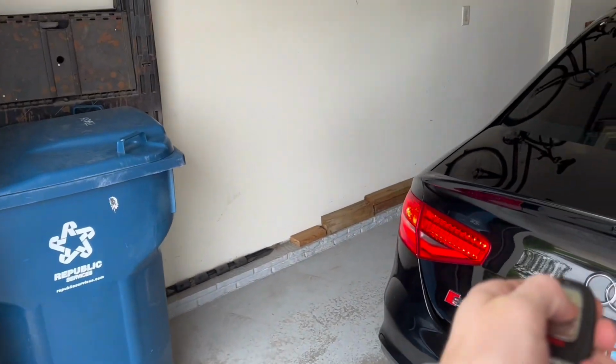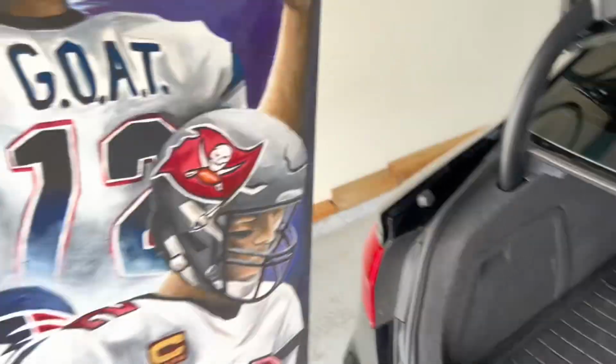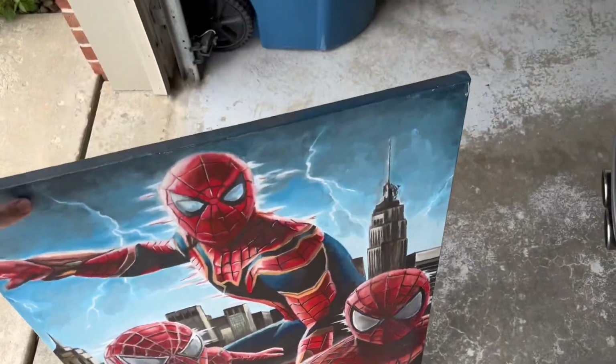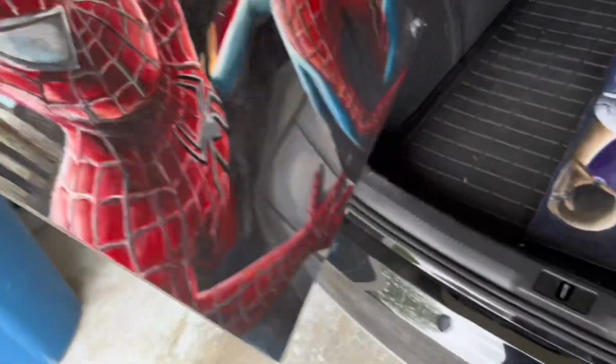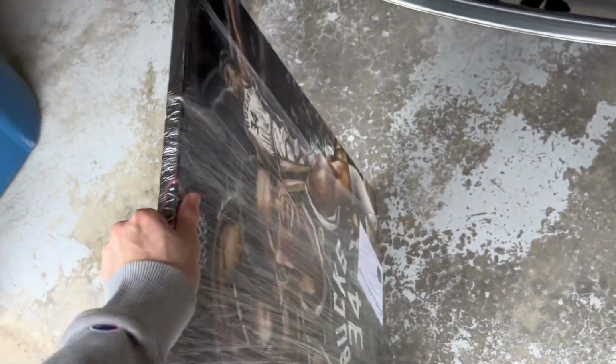So at this point, I'm putting my paintings in the trunk of my car. I'm surprised it actually fits so well, but we got the Tom Brady one. I also brought this one to show him. We got the Spider-Man. This one's really dope. Another one I wanted to show him. Yeah. And then we got the Giannis painting with the certificate of authenticity. And obviously this one's gonna be covered up and protected a little more.